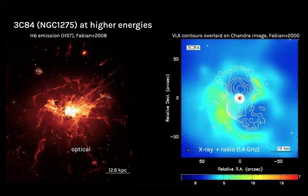So these contours are VLA contours. And so it seems that the jet is basically pushing away the cluster medium, which is the one that creates the X-rays. And the second interesting thing, in my opinion, is that it seems to be misaligned. So the jet axis is more or less north to south, but if you look at these bubbles, they seem to be misaligned with that, which might be due to some precession or rotation.